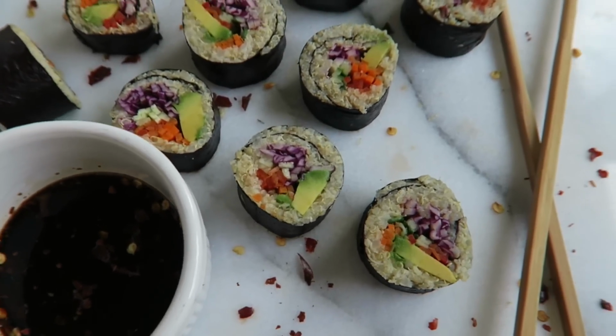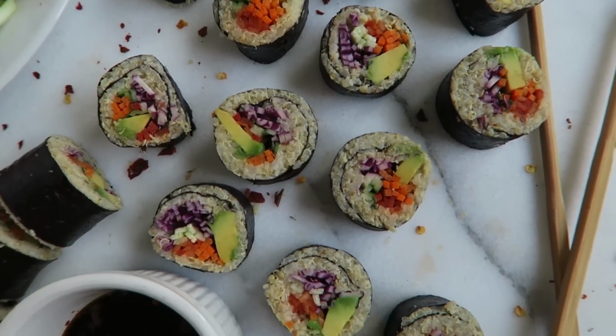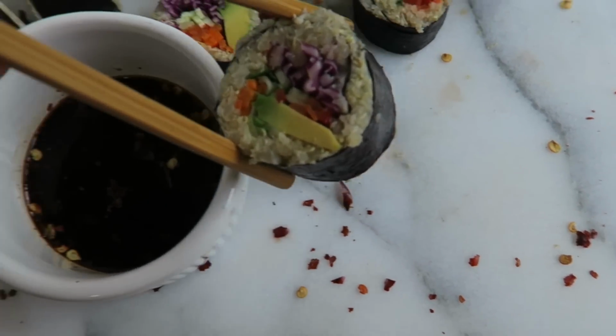If the nori is coming up, then you slice it, and this is what it looks like. It's like a gorgeous veggie rainbow roll. I dipped it in some soy sauce, and it was so delicious.